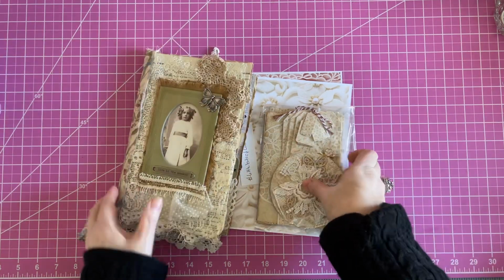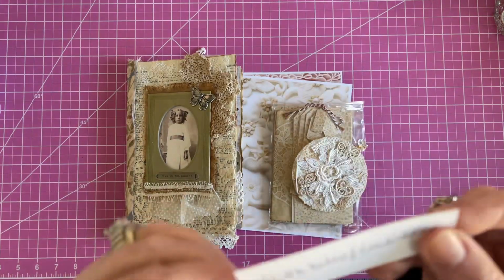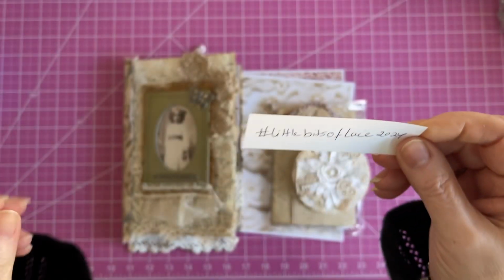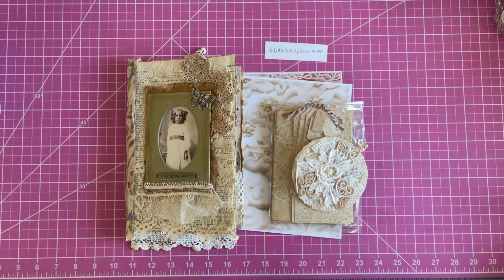Today we're going to do a little bonus video. And what I have for you is, now where did that go? Oh, there it is. Hashtag Little Bits of Lace 2024. This is a Cori Dahmen challenge. She is the creator of this. I think her idea was you would work with bits of lace every day and fill up a journal or an idea journal. Now, I don't know if it was every day or once a week. That part I didn't quite get. But anyway, whenever I have time, I'm going to do them and put them into this journal.